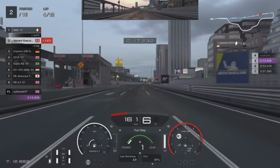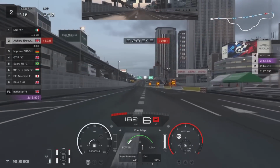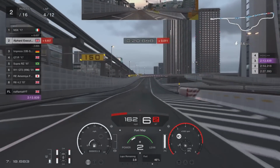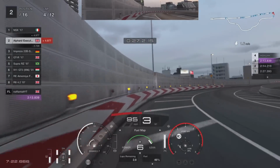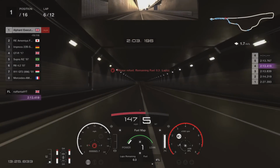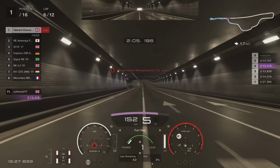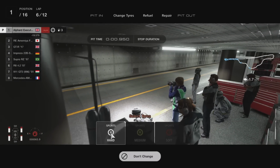Once you get to lap 4, this is realistically when the conditions are going to begin to dry out, when you go from inters conditions to dry tyre conditions, and you'll notice your lap times massively increasing. I was able to hit a consistent 2 minutes 13 at this point. Your first and only pit stop, you want to do this at the end of lap 6. This is the only pit stop you're going to be doing.